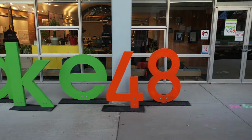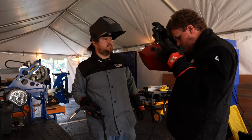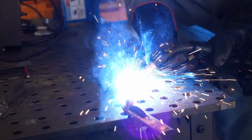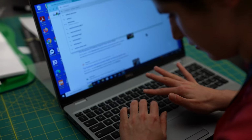This is one of the best days of the year for the School for the Blind. Make 48 is here. Make 48 is not just another hackathon. It's an innovation competition where teams are given a makerspace full of tools and equipment and expert tool technicians who can build anything the teams come up with. It's important to host the competition here because it shows and demonstrates what's possible for students who are blind or low vision. If you give them opportunities, creating and innovating is for everybody.